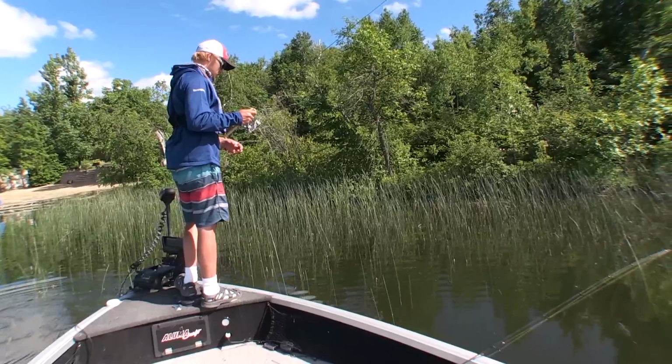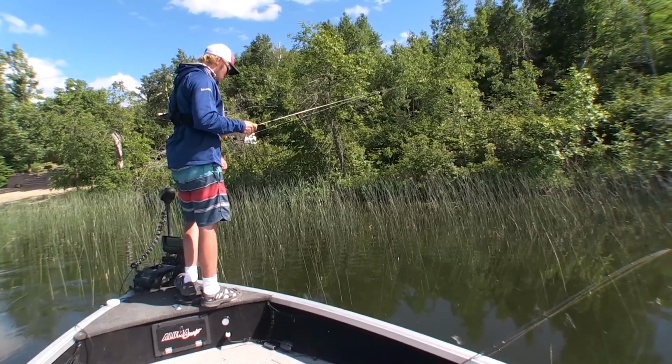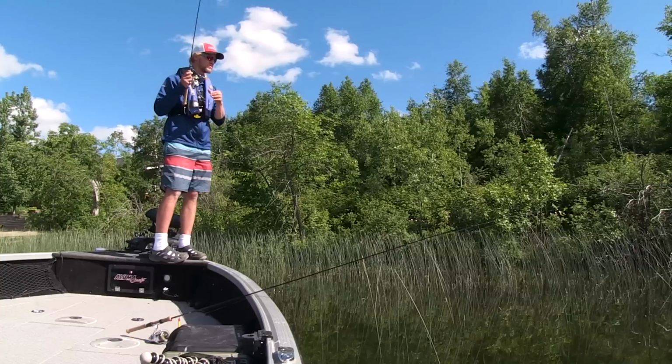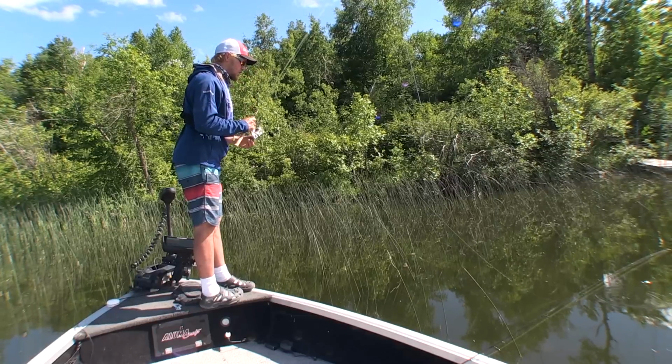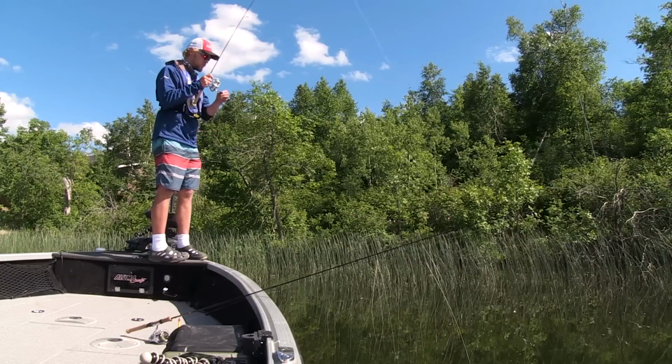He's looking at it. If I could put this under a float, he'd probably eat it for sure. He just ate it. Oh, he just dropped it. Those fish wouldn't be bedding. They're just cruising the shoreline. Total pre-spawn, hungry, aggressive, active fish. They're not doing any funny spawning stuff.